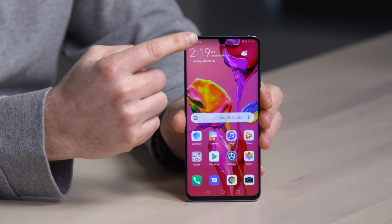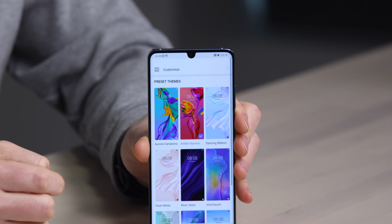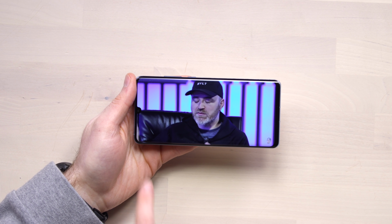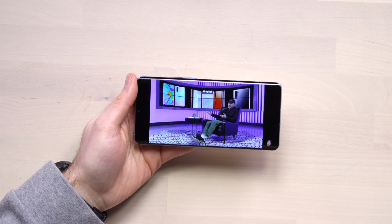Kirk just had an interesting point. He says the notch is not as hidden in the official themes like Apple's trying to do. So if you were curious about potential notch distraction during video watching, this should give you an idea of how much it interrupts your video stream. It ain't much. Let's play some music real quick.